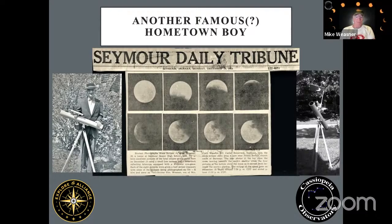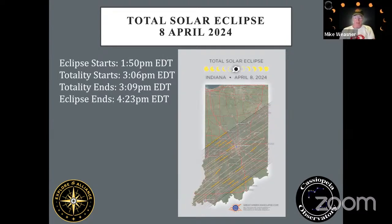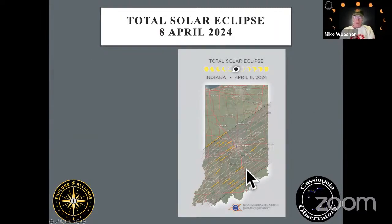So very briefly, we're going to talk about the solar eclipse next April. This is the path of totality coming through Indiana. And down here is where Seymour is. And it was really an interesting decision I had to make, because I know Bloomington, Indiana University over here is going to be having a big event going on. Did I want to go to my alma mater, or did I want to go to my hometown?